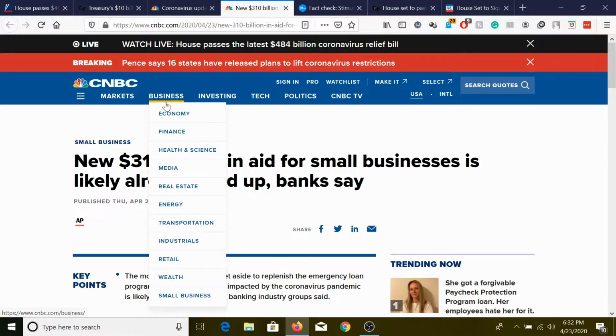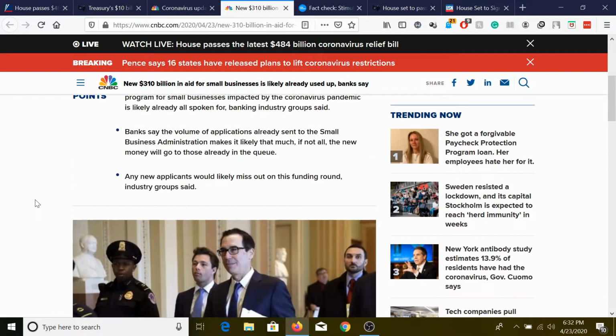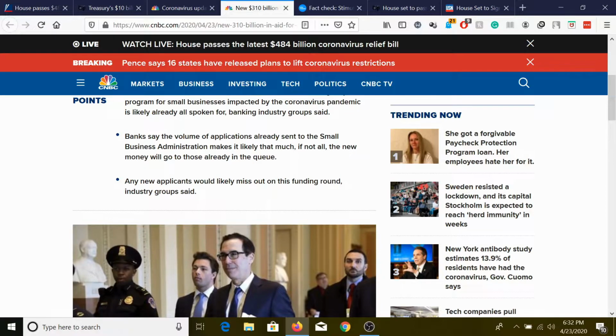$310 billion in aid for small business is likely already used up, banks say. That's not good. Well, see, that one's the new one. This is the new one. This is 484. This one was 310. So let's see what else. Any new applicants will likely miss out on this funding round. Okay, so that's a fact.